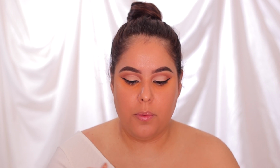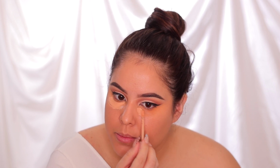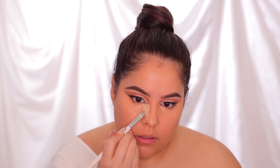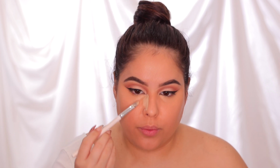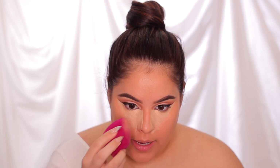Next, I'm gonna go in with concealer, and I'm gonna go in with two concealers. I'm gonna start with the Kylie concealer in Birch, and then I'm gonna go in with the Rare Beauty concealer in 170W. I'm gonna start with the Kylie one right under the eyes where I have darkness, and this one I'm just gonna put right here as a base. And then I'm gonna go ahead and take the Rare Beauty concealer, and I'm gonna focus this on the sides of the nose and right here in the inner corner. We're gonna do like a little triangle. I'm gonna go ahead with my beauty sponge and press this into the skin.